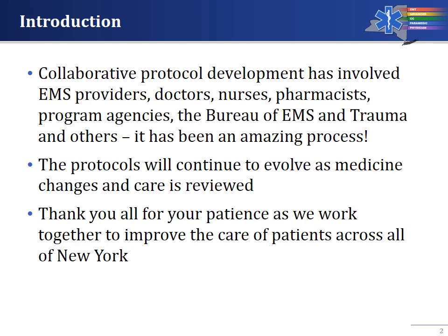Development of the collaborative protocols has been an incredibly exciting opportunity. This has combined EMS providers from basic life support through advanced, as well as physicians, nurses, pharmacists, other medical professionals, and our support staff at the program agencies, as well as the Bureau of EMS and Trauma. This has been an incredible opportunity for us all to work together.